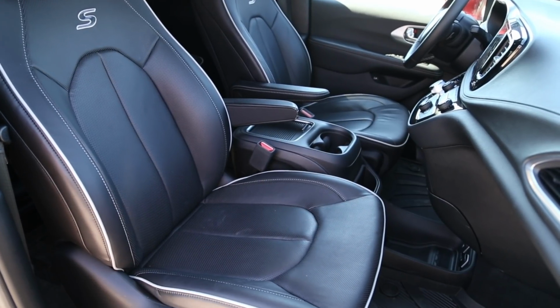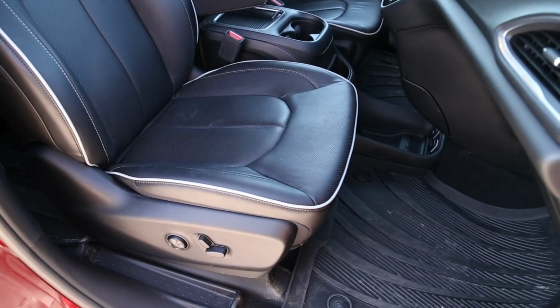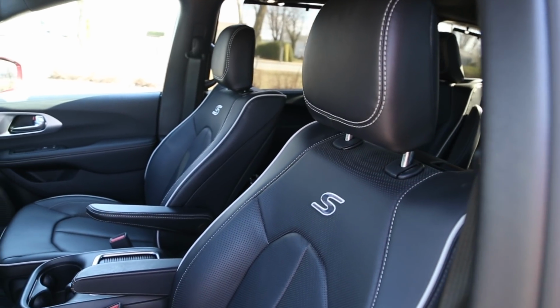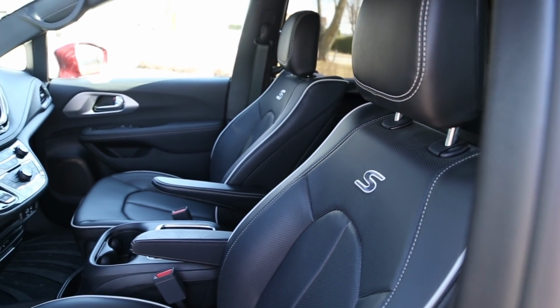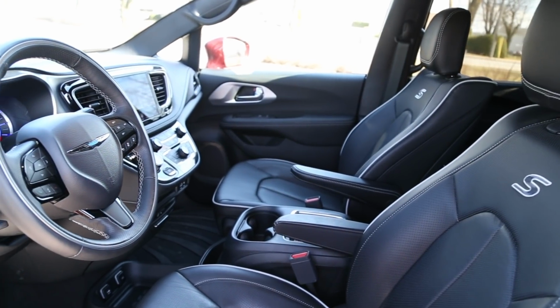You still have the same features and everything on here. It does work very well. I really do like it. The big plus with the S package, though, is the black headliner. That's a nice plus on top of the beige one that was on the Limited that we had last year, but all the tech is essentially the same.